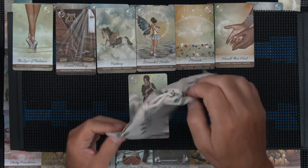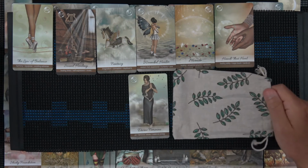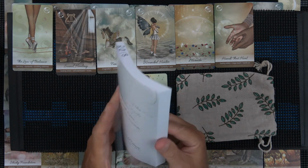And mine were in a bag. This bag here. It's not bad as bags go, I guess. I'm not into bags for the most part. Here's the book.